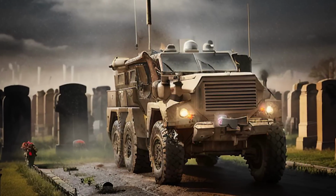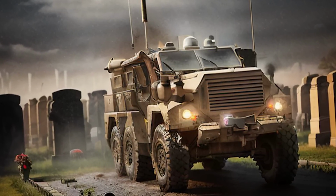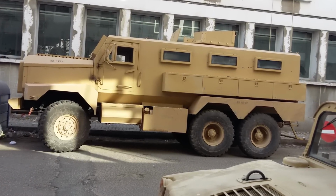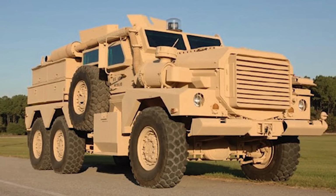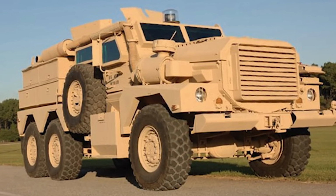The Cougar's hull takes on an inverted V shape, directing blasts underneath the vehicle with the apex pointing downward. Now, this design offers several advantages. Firstly, it deflects the blast energy away from the crew compartment, dispersing the force laterally. This deflection is essential in minimizing impact on the vehicle's occupants when encountering explosive devices.